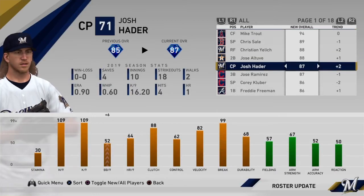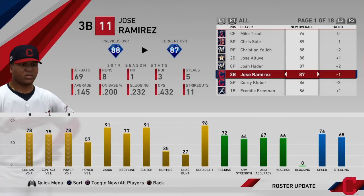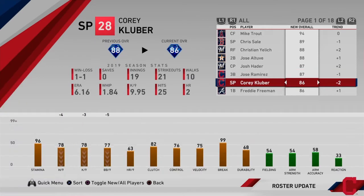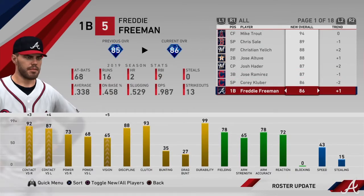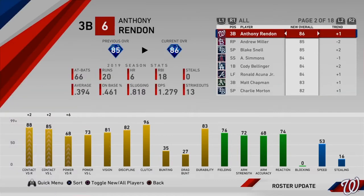Josh Hader got a big update to his walks per 9, brings him up to an 87. Jose Ramirez down 1. Corey Kluber down 2. Freddie Freeman is up 1. Got a slight boost to his contact versus righties and lefties and to vision.